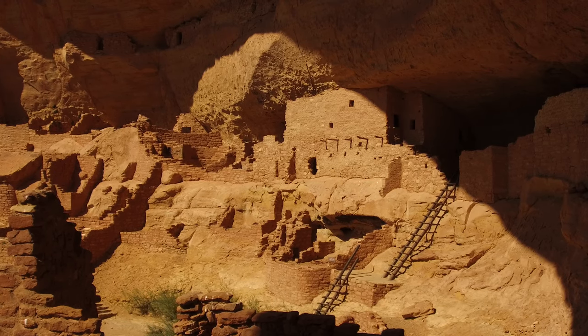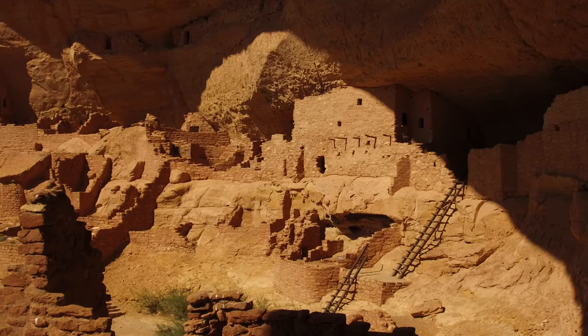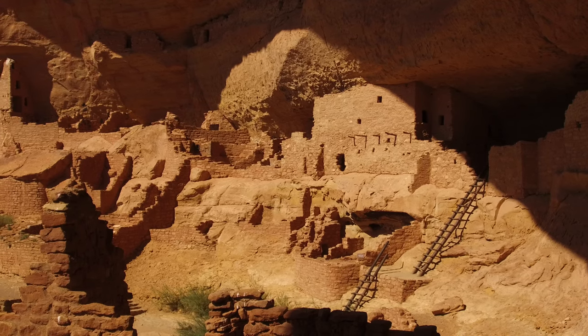Finally, we recommend bringing gloves. You will be climbing wooden ladders so hot they can cause first-degree burns.